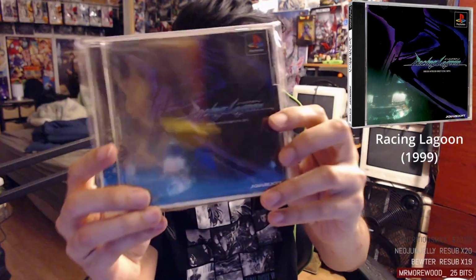Yeah, another thing I got. This one actually I just got a few minutes ago. Racing Lagoon. I should definitely take the plastic off, but I don't wanna. But yeah, it even says it on the booklet itself. It says high speed driving RPG. Japanese only PS1 game. It's pretty sick. It was created by Square.